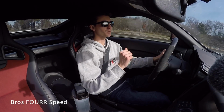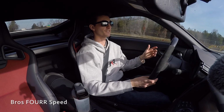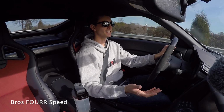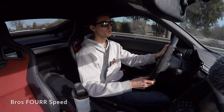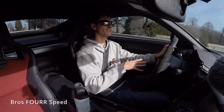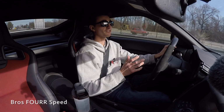For number 2 on the list, we have the Nissan GTR. You can find a 2009 or 2010 for like $45,000 to $50,000. You're getting a reliable car. It's just a Nissan underneath, so you can take it to any Nissan dealer. Most GTR owners really don't have too many issues with them. Now, the first 2-year cars, the transmission isn't as good as later models, but it's not an unreliable car by far. It's also very, very practical.